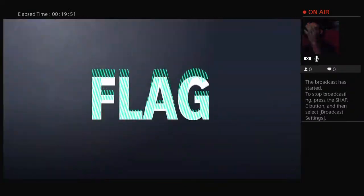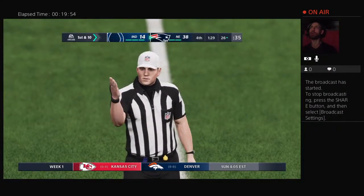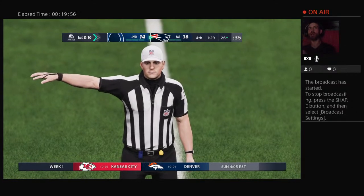They keep calling this roughing the passer bullshit. He just released the ball as I hit him.